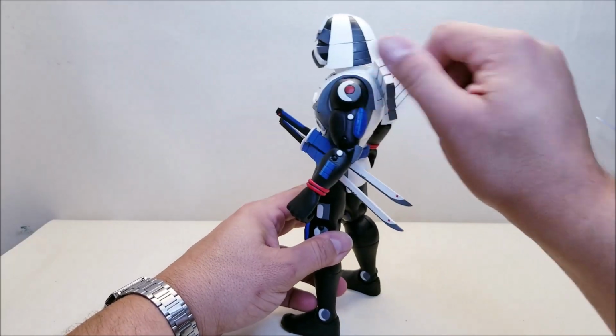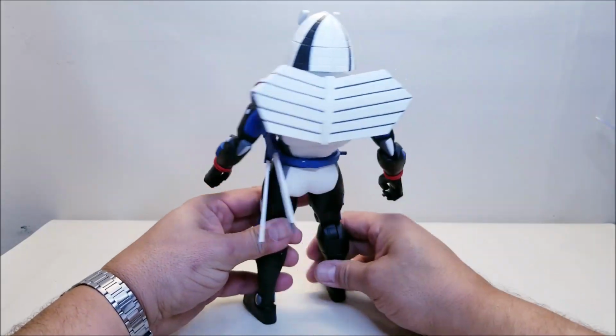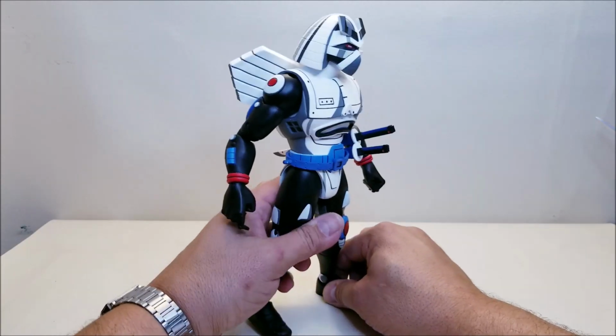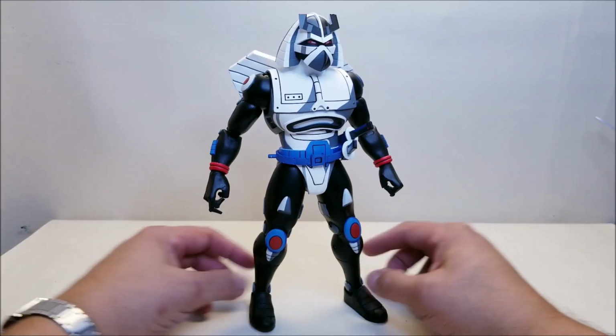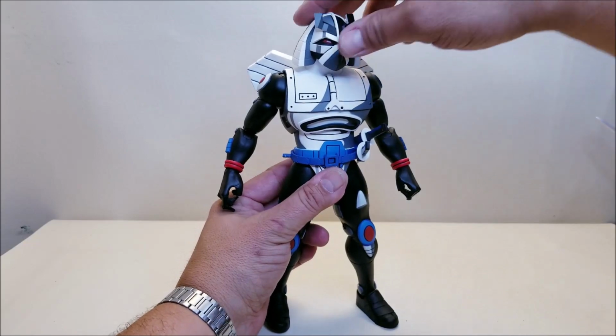He's got those wings right here in the back. He's got that Shredder style helmet right there. He was created to be like a cybernetic or a robotic version of Shredder, so he is going to have some similarities in design to Shredder. He's supposed to. Very, very cool figure. Absolutely beautiful. Let's check out some articulation.